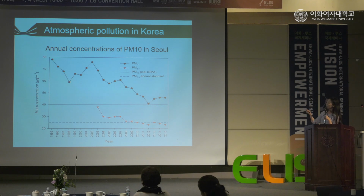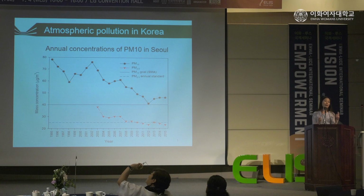However, the concentration of fine particulate matter in Korea has gradually decreased since 2002. So it's not a matter of today, but we realize air pollution is important to our health. That's why we are concerned so much. And the other reason is the forecasting by the government. Since 2014, the Korean government alerts people whether we have a high concentration level or tomorrow will be okay. So people realize how important atmospheric pollution is.